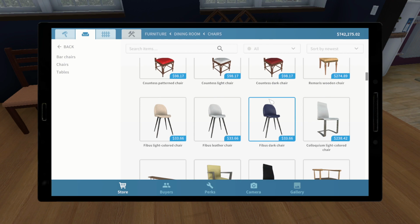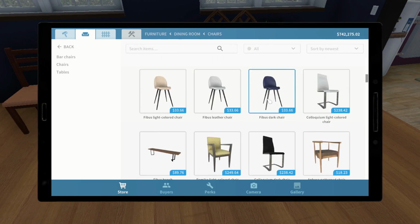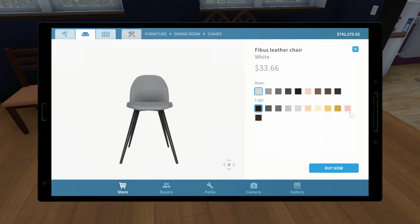Okay, so now do one of those. Oh, I read that as Fubar. Fibus? Yeah, one of those. You want dark leather or light color? Just either one, doesn't matter. I'm gonna do pink and tan. Okay, there we go.